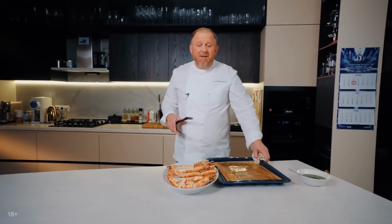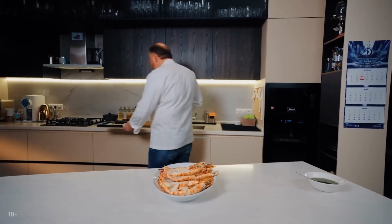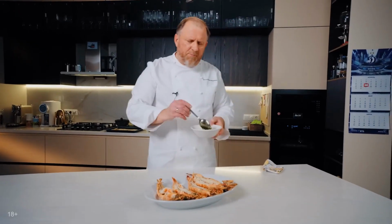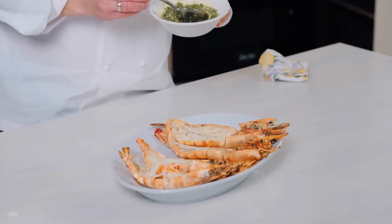You are all already thinking in your heads about how you go to the store, how you buy, and how you prepare according to the chef's recipe. Well done, guys. Just respect.